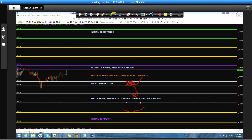As far as shorts go, I'm not looking very eagerly at shorts, because the group that's clearly more aggressive right now are the buyers, particularly in NQ. They can just simply drag the ES up by its heels, and fighting that doesn't make any sense at this point.